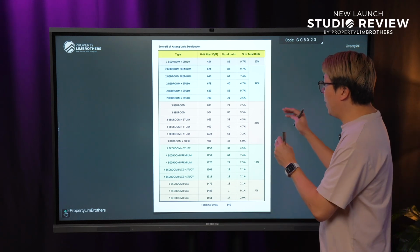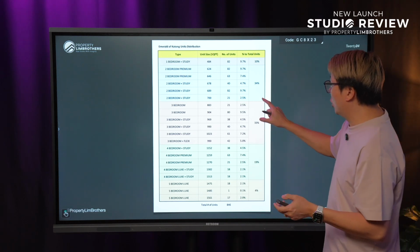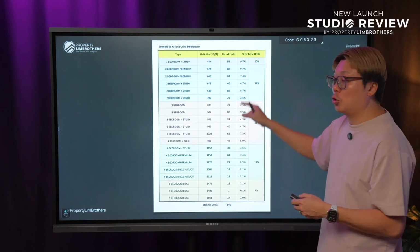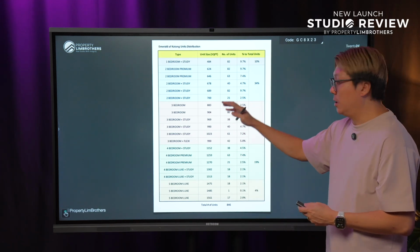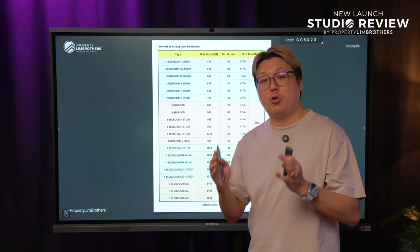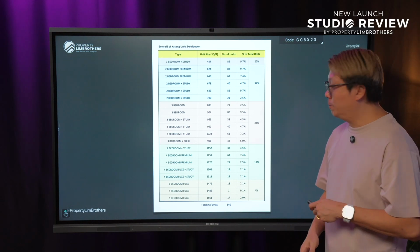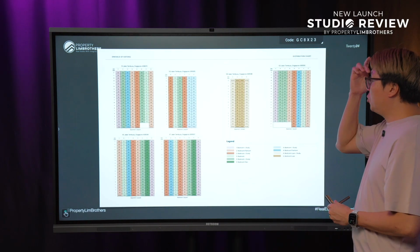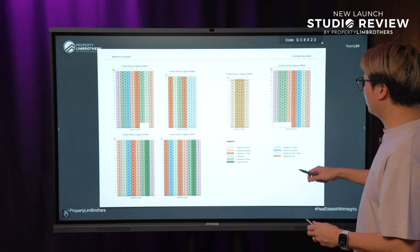So you can see that developers want to go for the mainstream family owners with the 3-bedders, as well as maybe some of the young singles investors looking for the 2-bedders. And this basically forms more than 50% of the overall 846 units in Emerald of Katong. This is the site distribution. So of course, this is the units distribution in terms of the overall block.